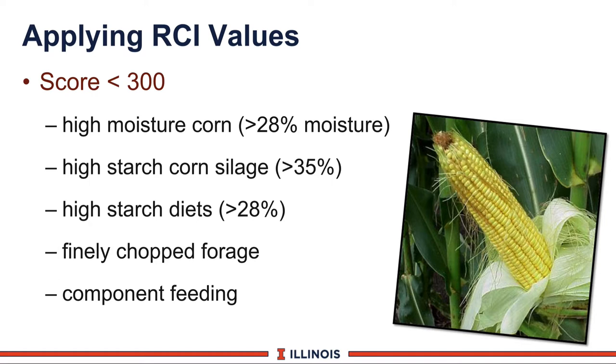I may have a very high starch corn silage. Remember, corn can contain as much as 40 to 45% starch. Therefore, I don't want this grain to be too hot. It may have a high starch diet, 28, 29%. I may have chopped my haylage too short. Or I may be component feeding and I'm slugging parts to the cow. See how I can use that value to say, I want to be on the low end if some of these things are popping up in my ration.